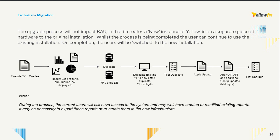We'll make sure that all the reports look as you're expecting them to look. Dashboards look as they're expected to look. Make sure the connections are in place. The data sources are all there. User accounts, etc. All of that links correctly. Apply various updates to it to bring it up to the latest version.